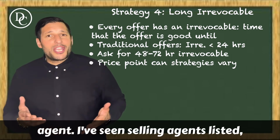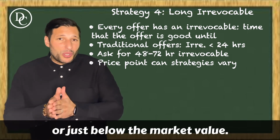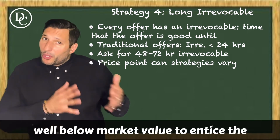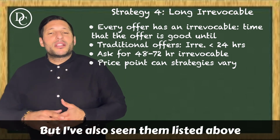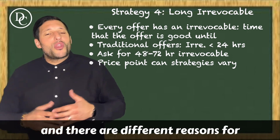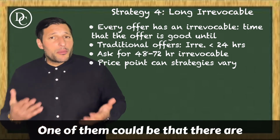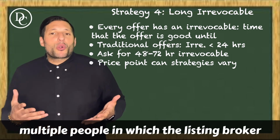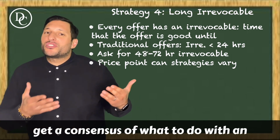I've seen selling agents list it, using the other strategies, either right or just below the market value, or sometimes well below market value to entice a bidding war, but I've also seen them list above market value. And there are different reasons for whatever the listing brokerage chooses. One of them could be that there are multiple people the listing broker has to get in touch with in order to get a consensus of what to do with an offer.